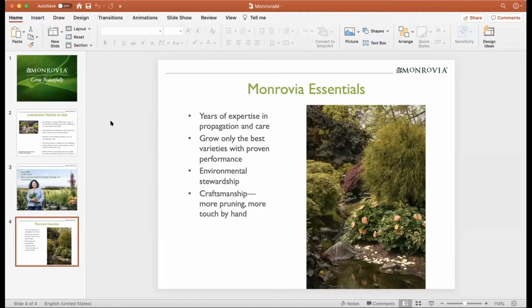And what sets us apart as Monrovia? Well, for one thing, we have years of expertise in propagation and care, and we believe strongly that genetics matter. And we work hard with plant breeders and explorers from around the world to choose only the best varieties to grow, those that have better blooming, proven performance in the garden. We take our environmental stewardship very seriously and follow nature to teach us what a plant needs and to take care of the environment as we're taking care of our plants.